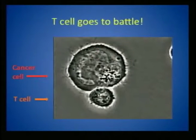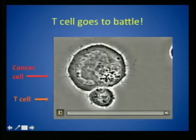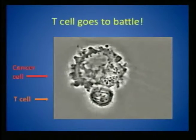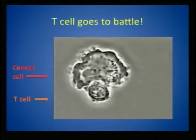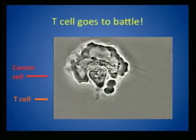And so this is a video of a T cell attacking a cancer cell. And I love that you see the T cell is the underdog. It's this tiny little guy, trying to go after this cancer cell, and it keeps going at it, and it gets the cancer cell to sort of explode on itself.